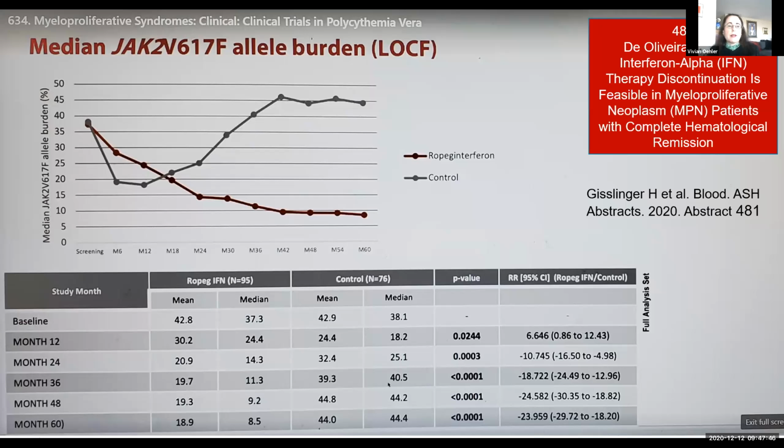Additionally, if we look at JAK2 allele burden, it was only with ropeg interferon that we saw a decrease in the allelic burden of disease, and this also was highly statistically significant. A presentation that I won't go over today also talked about being able to discontinue therapy in patients and still maintain a complete hematologic remission, which might be a strategy to mitigate adverse events.